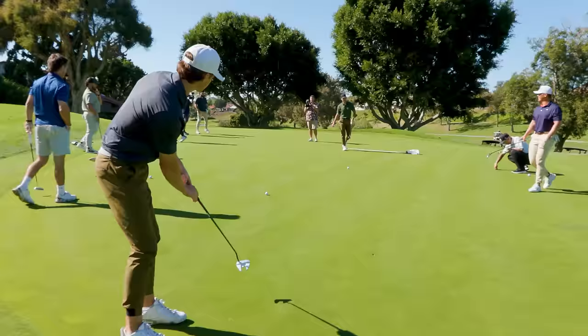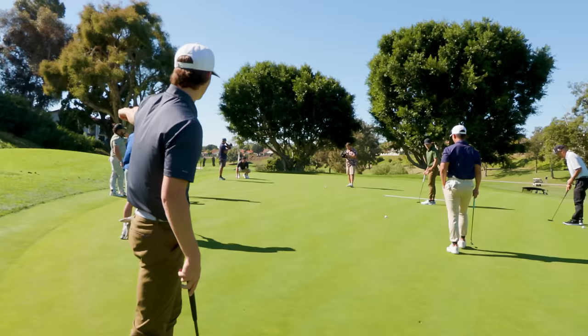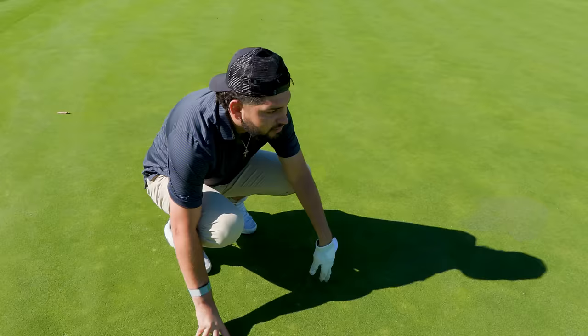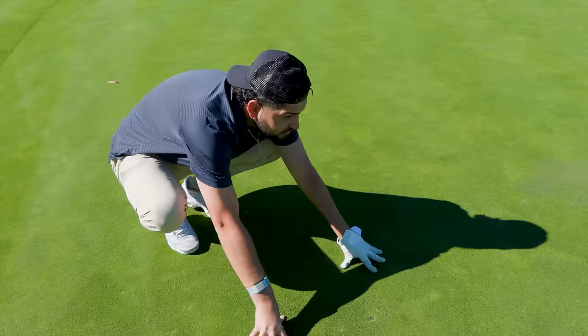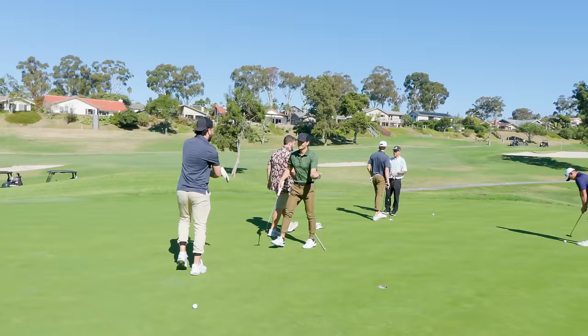Stay on the green. How did that move up the hill? That moved up the hill. Just the hair. I'd keep it inside the hole on the left side. Yeah, it looks like it goes that way. You might be right.